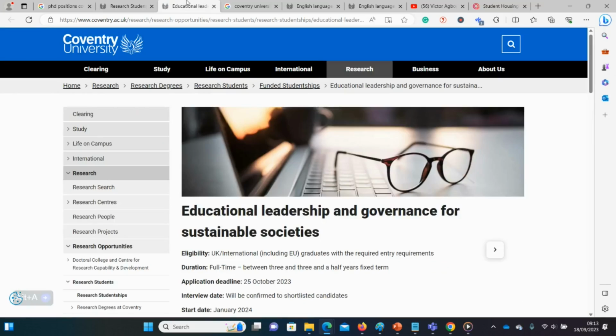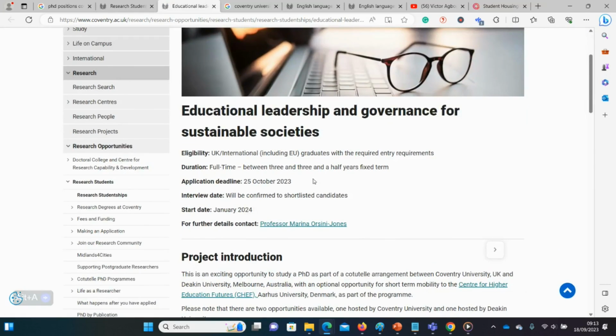So I've opened this one, educational governance leadership. And the deadline you can see here is the 25th of October, and it actually starts in January 2024. So this is a good thing. If you didn't make it for this September, you can always make it in January.